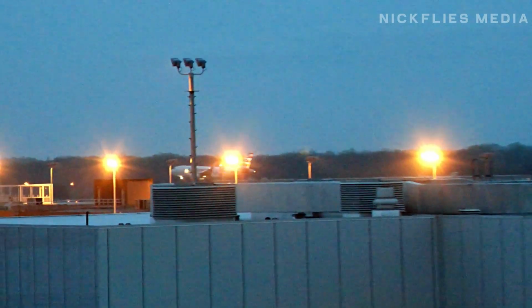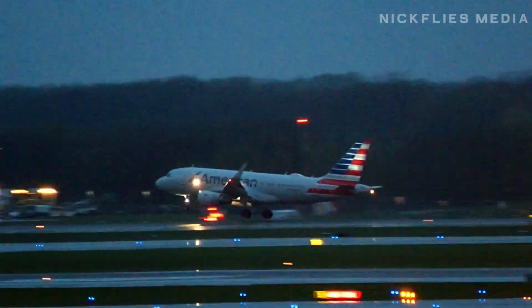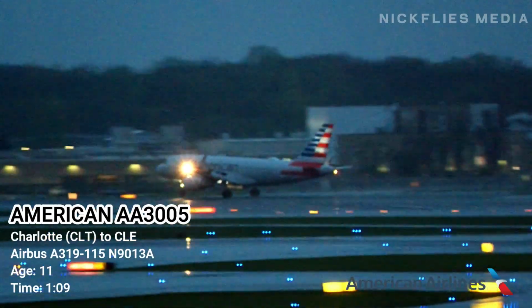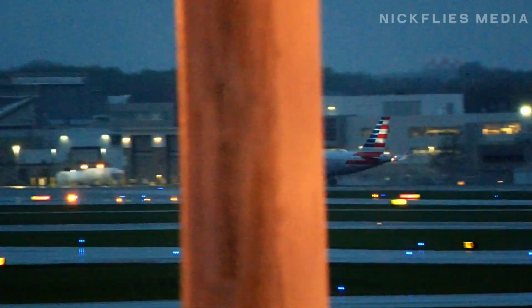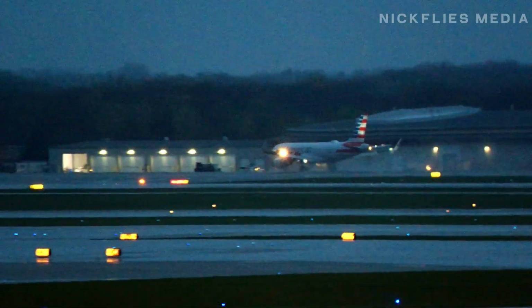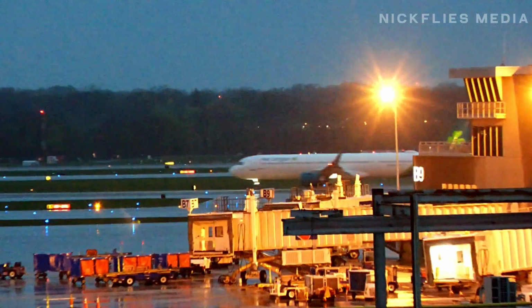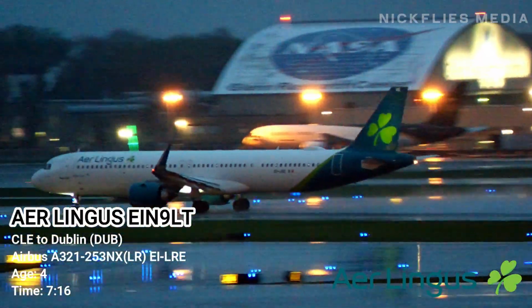I liked trains when I was a kid, but figure with the steam engine coming through the valley, we'll go up there and get some pictures for you. American 3005, they're inbound from Charlotte. The old Ohio Central has a roundhouse down there, the Age of Steam, which is really cool to check out.